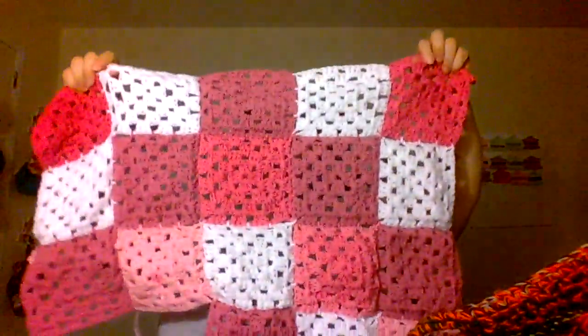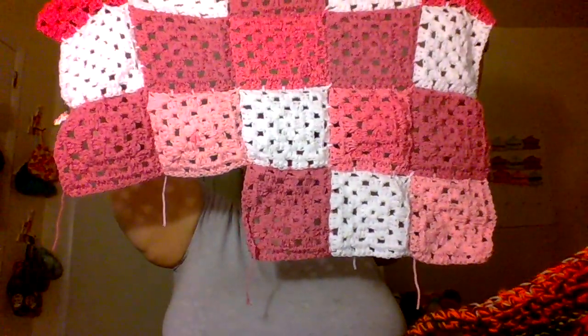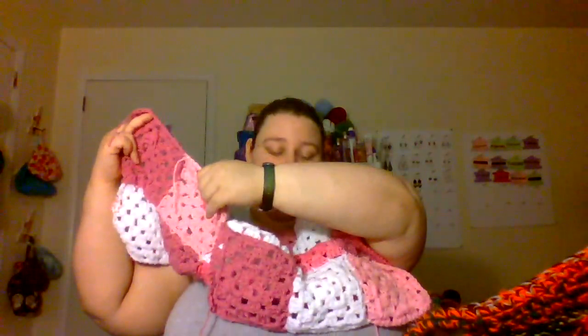So I'm basically repeating these 3 rows here. So it goes Jazzy, white, light raspberry, white, Jazzy. Then the second row is white, light raspberry, Jazzy, light raspberry, white. And then the third row is rose, Jazzy, white, Jazzy, light raspberry. I call it rose, but it's like light raspberry. To me, it just reminds me of a rose color. And then I just started this one here.